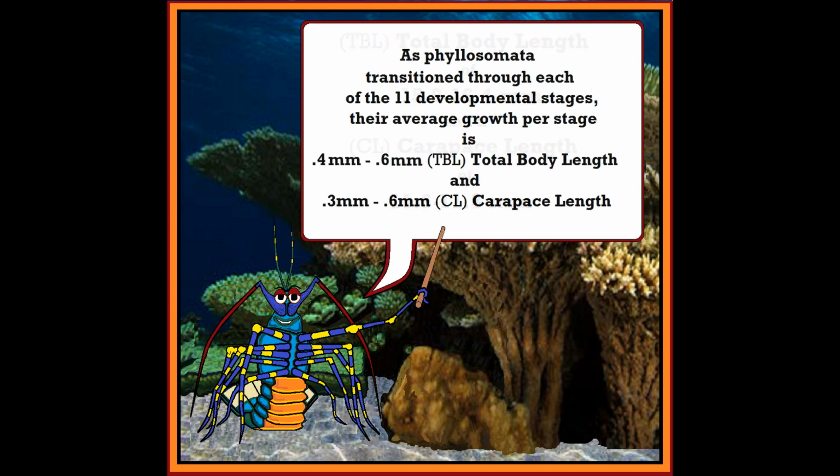As the phyllosomata transition through each of the 11 stages, their average growth per stage is 0.4 millimeter to 0.6 millimeter TBL, total body length, and 0.3 to 0.6 millimeter CL, carapace length.